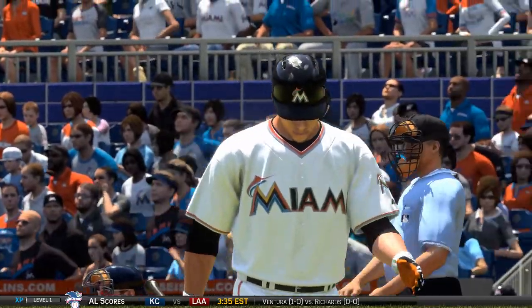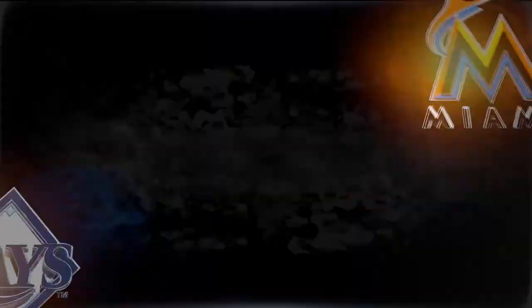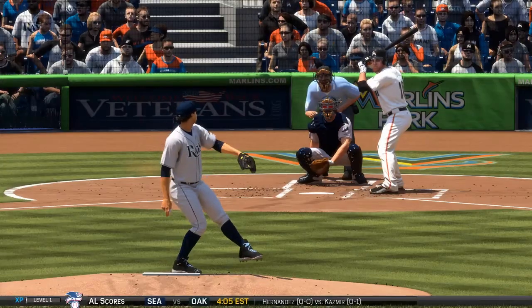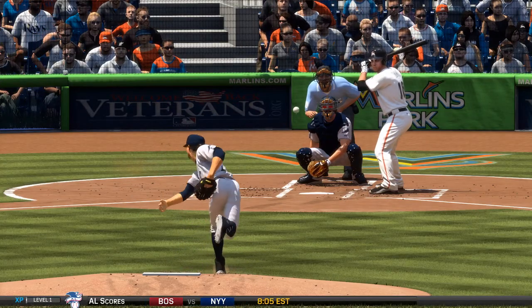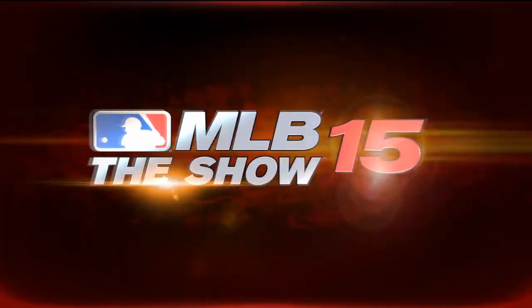On the mound, he's got to be talking to himself. You know, in the American League, we see DHs like Ortiz and Billy Butler, Michael Young. You're telling me I get to face a pitcher 3 times a game? I could get used to this.